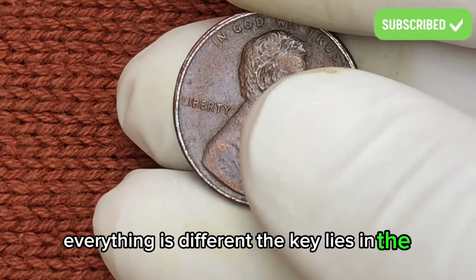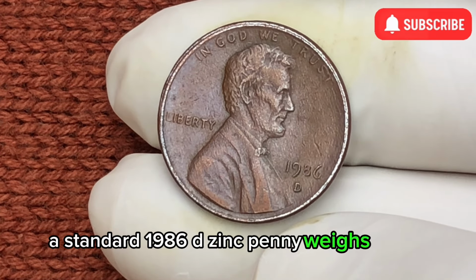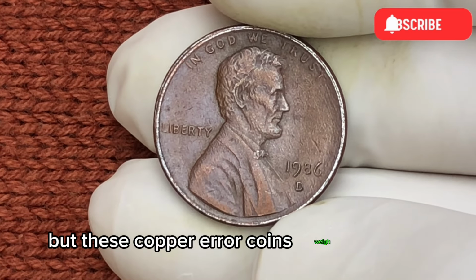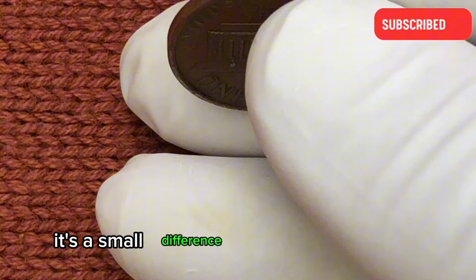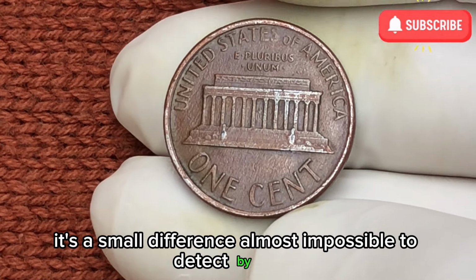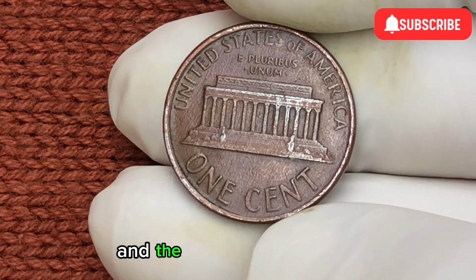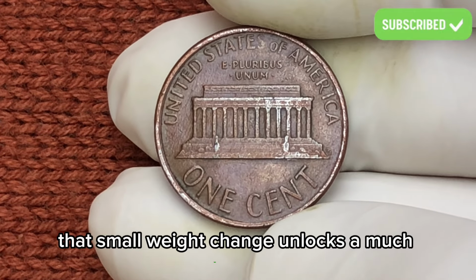The key lies in the weight. A standard 1986 D zinc penny weighs about 2.5 grams. But these copper era coins weigh closer to 3.11 grams. It's a small difference, almost impossible to detect by hand. But put the coin on a precise digital scale, and the truth becomes clear. That small weight change unlocks a much bigger story.